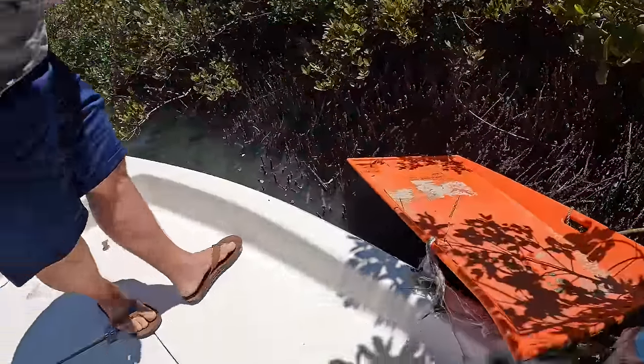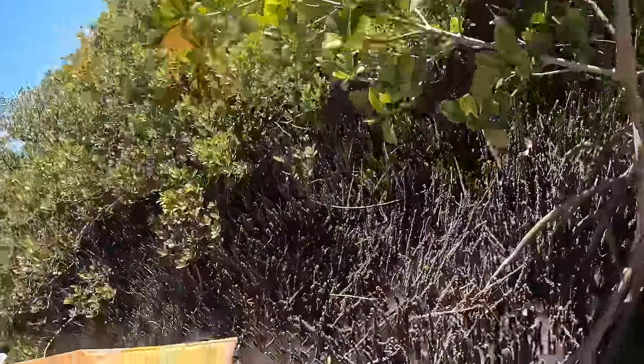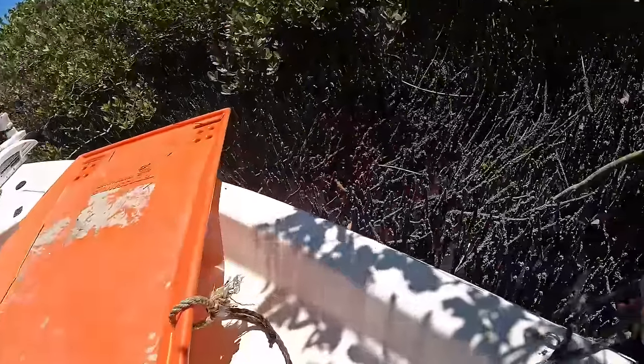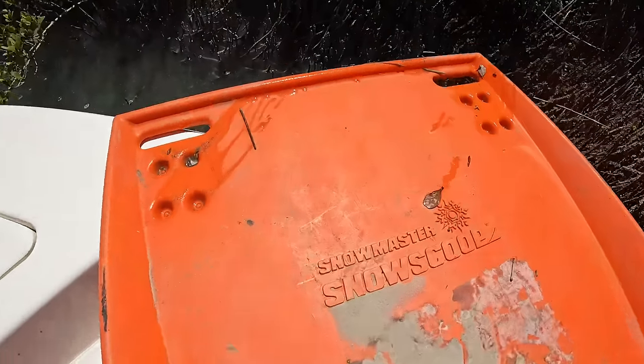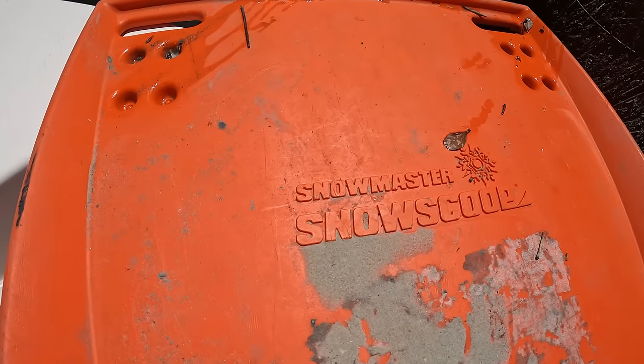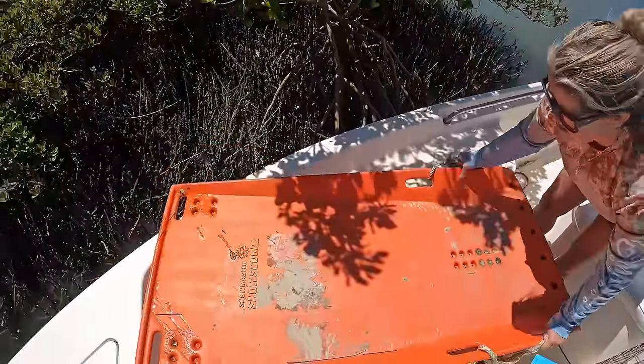Is it heavy? No, it's just stuck in the mangroves. This rope is tied around the thing. I wonder if they were using it to tow behind a boat or something. Here, give me the camera. It says it's a Snowmaster Snow Scoops. Maybe some of my up north people will know what that is, but I'm pretty sure you tow it behind a snowmobile in the snow, put gear on it.